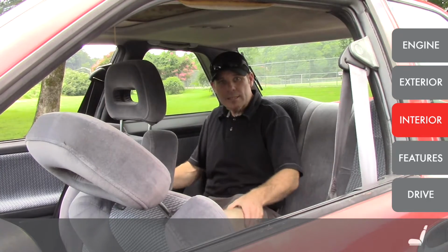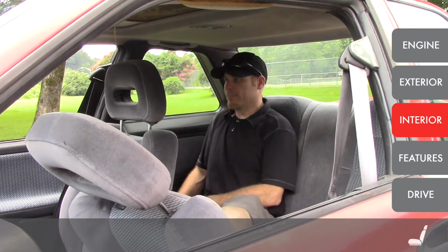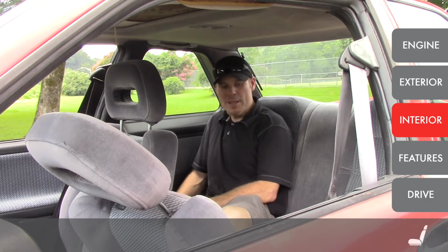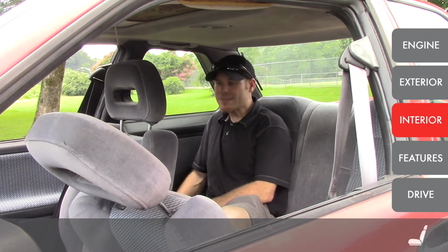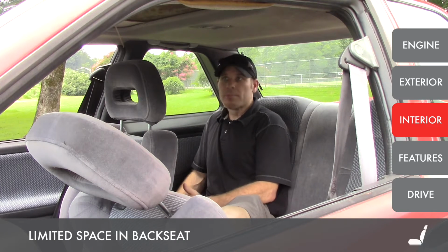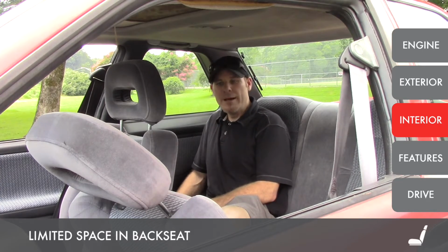Okay, so I'm in the back seat of the Nissan Sentra SER, and I have to say, I would probably call shotgun if I had a chance. But if I missed out and I'm sitting in the back, I'm gonna get there. Okay, it's not luxurious. It's not extremely comfortable. There's not a ton of leg room, but I would imagine there's more people in the car with me, so we would probably have a good time.